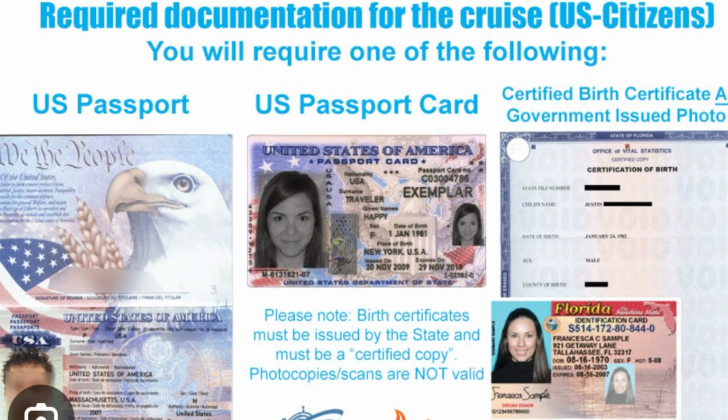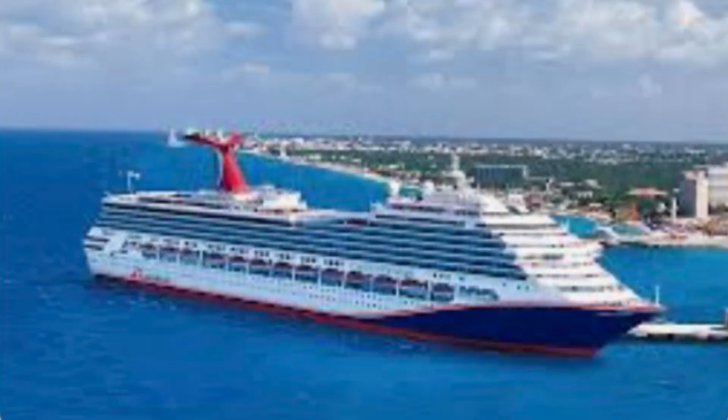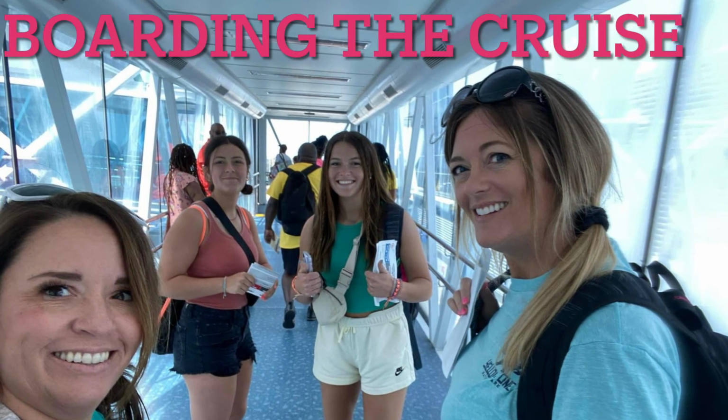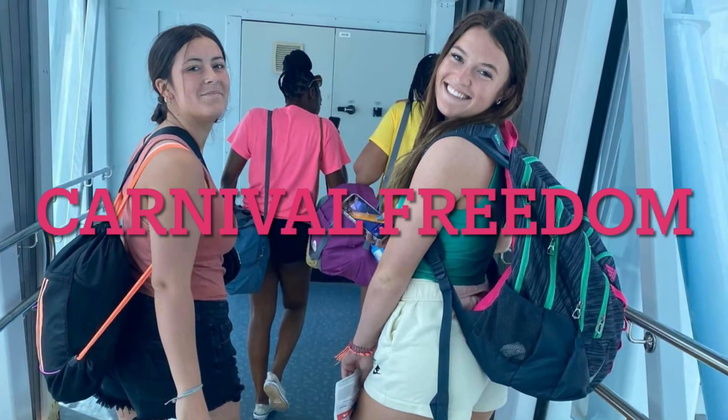Every cruise I've been on, the ports, when you actually got in the terminal, have been very organized, very well run. They know what they're doing, and they keep you moving and get you through to where you're actually boarding the ship quickly. This is us getting on board. You walk across that gangway, and then you're on the ship, and it's just like, there you are.